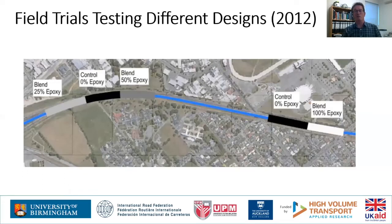We also did additional testing once we came into doing our own 25% epoxy blends. That was done on one of our large motorway projects in Christchurch in 2012, and that demonstrated that we really could use these materials. And one of the things we found with the 25% epoxies was that they were not only cheaper, they were actually easier to manufacture, less scary for the asphalt plant owners, and they were actually easier to lay by the staff.